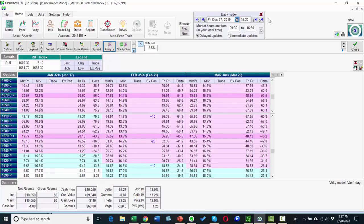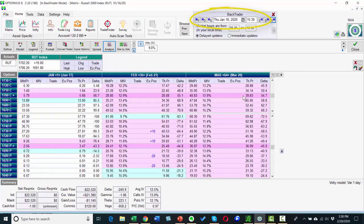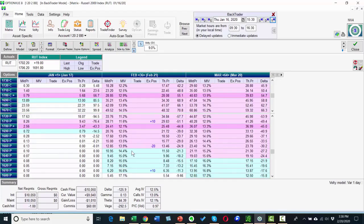So let's just go to our first adjustment. The entry was December 27th, which was 56 days to expiration. If we move this forward to our first adjustment, that is January 16th. So we basically sat in this position without doing anything for approximately 20 days. The market did end up moving up. We're drawn down a little bit because the market was moving up.